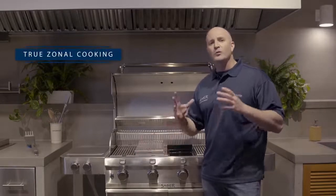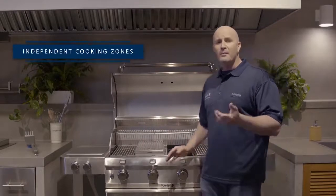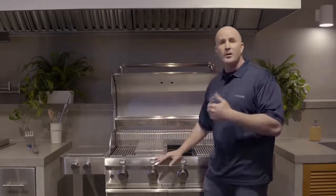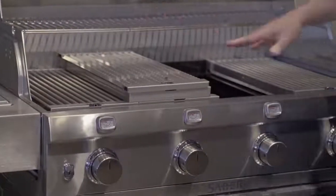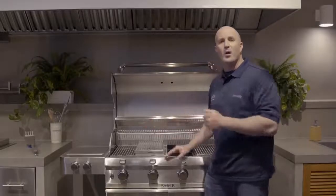One of the incredible features of SABER grills is the fact that it is true zonal cooking. There are 4 completely independent cooking zones on this grill. Same thing if you have a 2-burner or a 3-burner model, each zone is independent. It allows you to cook at the temperature you want on the zone that you're in. So for example, if I want to be at maximum temperature here at about 900 degrees for searing my steaks, I can, while lightly grilling asparagus or vegetables here at lower temperatures, and there's no risk of cross-pollination of temperature. So it really does give you incredible performance for whatever you're cooking, even if you're cooking lots of different types of foods at the same time.